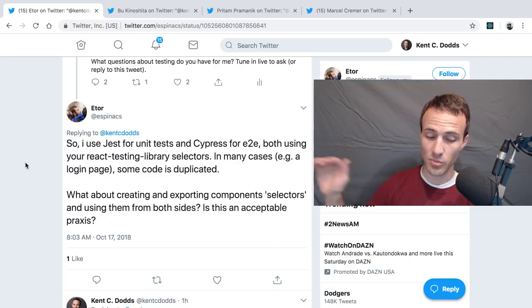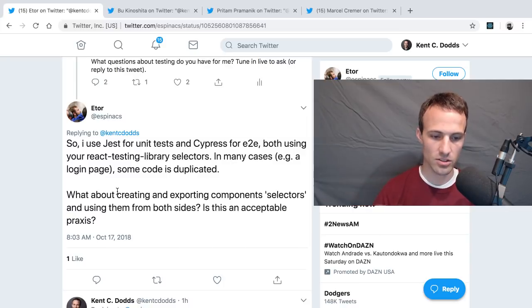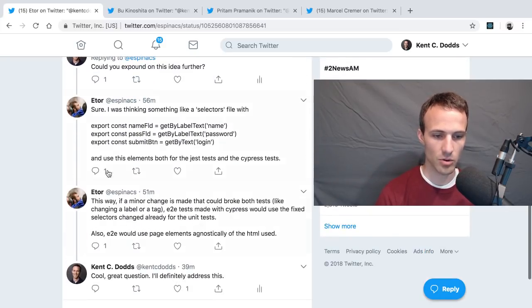And then there's a Cypress testing library that also uses DOM testing library. So that's where the queries are coming from. So that's where the similarities are. So lots of times some code is duplicated. What about creating and exporting selectors and using them on both sides? Is that an acceptable practice?